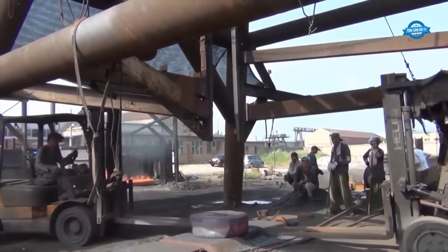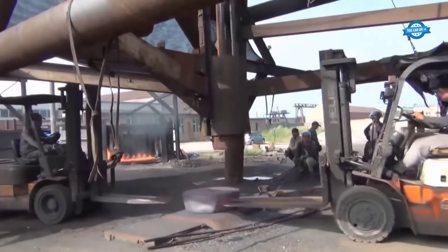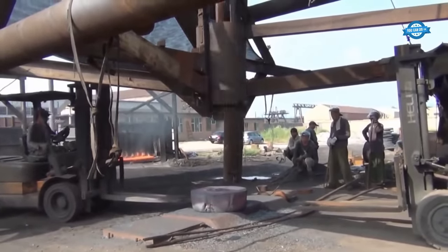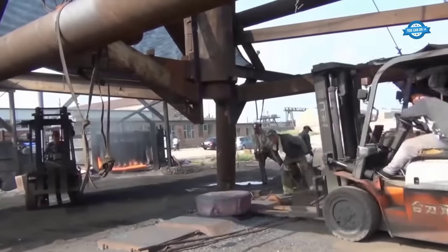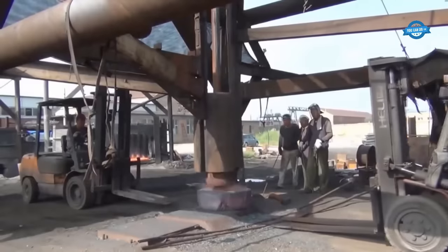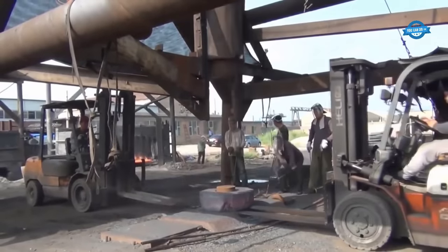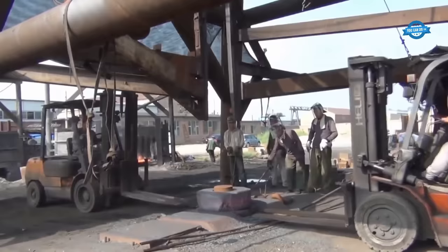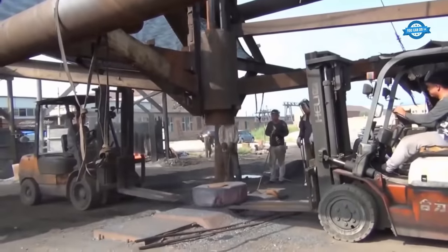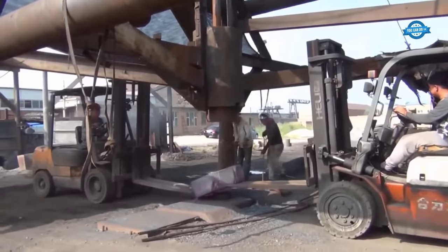Automation and robotics. Automation in heavy forging has gained traction, driven by the need for efficiency and precision. Robotic systems are increasingly used for tasks such as loading and unloading materials, die handling, and quality inspection. The number of industrial robots in heavy forging facilities is on the rise, contributing to improved productivity and worker safety.